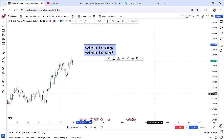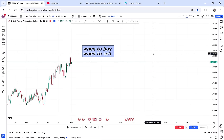If you try to do that, your broker can ban you and you may lose access to your trading account. So never try, let's say this is the pair GBP/CAD, never try to buy GBP/CAD and then sell GBP/CAD at the same time. You will be banned if you try to do that. Okay, so when do you buy the market?